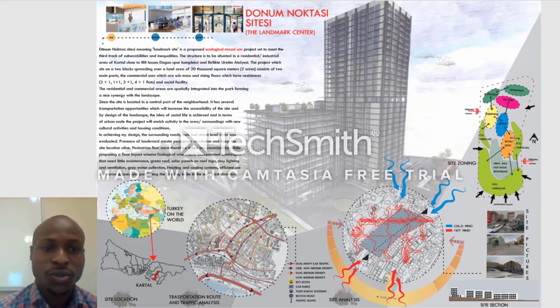The project, which sits on two blocks, spreads over a land area of 20,000 square meters, that is 2 acres, and consists of two main parts: the commercial uses, which are submass, and rising floors, which have residences. The residences have 2+1 apartments, 1+1 apartments, 3+1 apartments, and social facilities to facilitate social gatherings and the likes. The residential and commercial areas are spatially integrated into the site, forming a nice synergy with the site landscape.